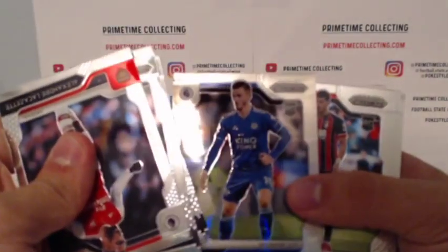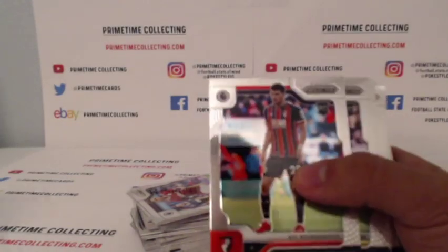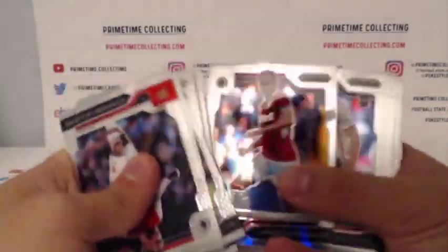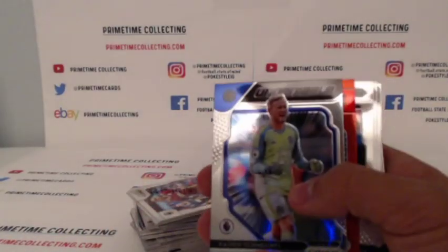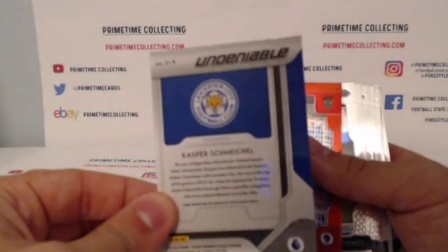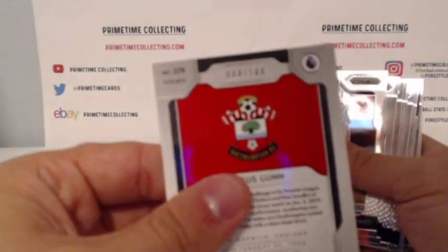We have James Maddison, who's a great player. Prizm Refractor, that won't be numbered. Did we miss something there? Is that it for that pack? That was it. Base, and for Leicester City, undeniable, Kasper Schmeichel. Not numbered. And a red refractor for Southampton, Angus Gunn, at a 149.